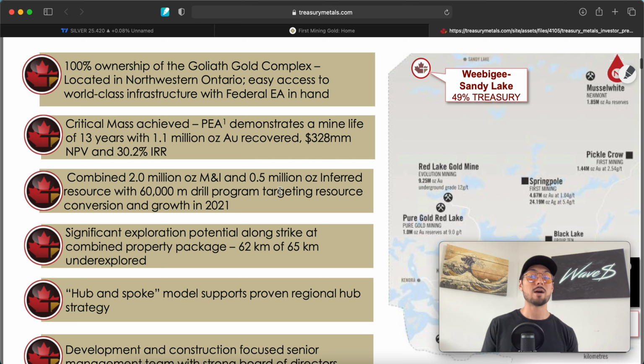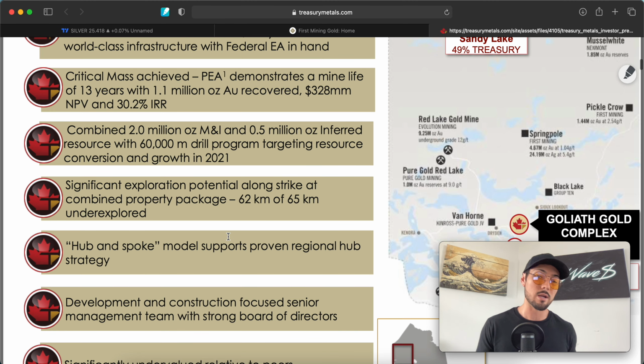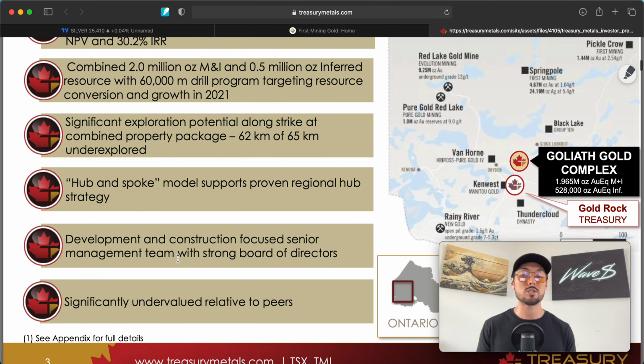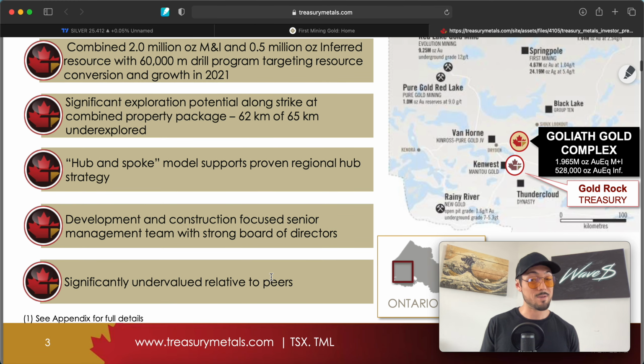Combined 2.0 million ounces M&I and 0.5 million ounces inferred resource with 600,000 meter drill program targeting resource conversion and growth in 2021. Correct me on that if I'm wrong. I might have scuffed that. I don't know what that M means. I'm so sorry for that. Significant exploration potential along strike, a combined property package, 62 kilometers of 65 kilometers under explored. Quote, hub and spoke model supports proven regional hub strategy, development, and construction. Focused senior management team with strong board of directors, significantly undervalued relative to peers.